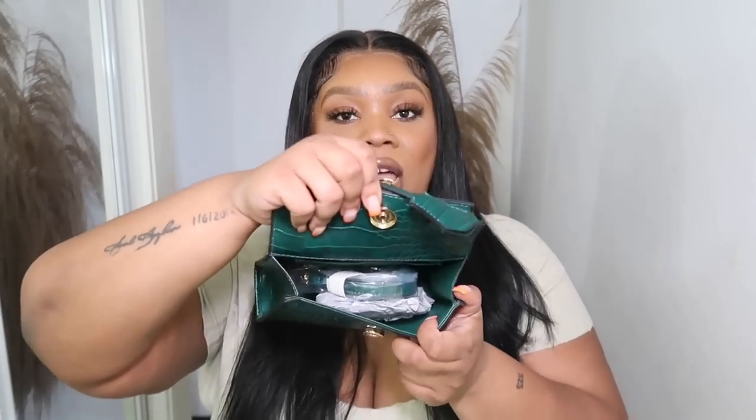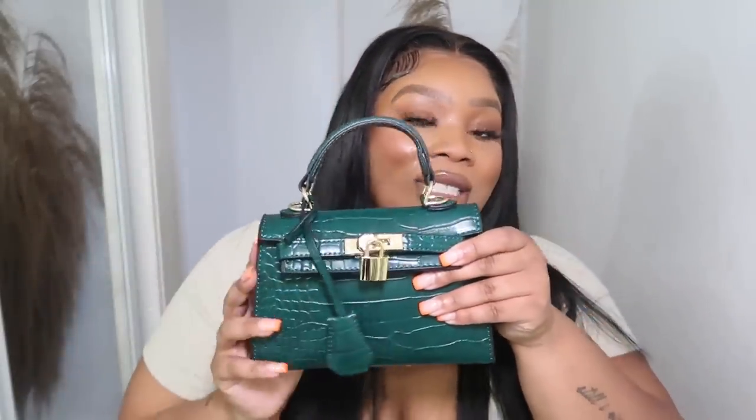It's so cute. And it does come with a strap on the inside of the bag, so you can wear it on your shoulder or you can wear it crossbody. It has a little gold lock and gold details. So freaking cute, so up my alley.